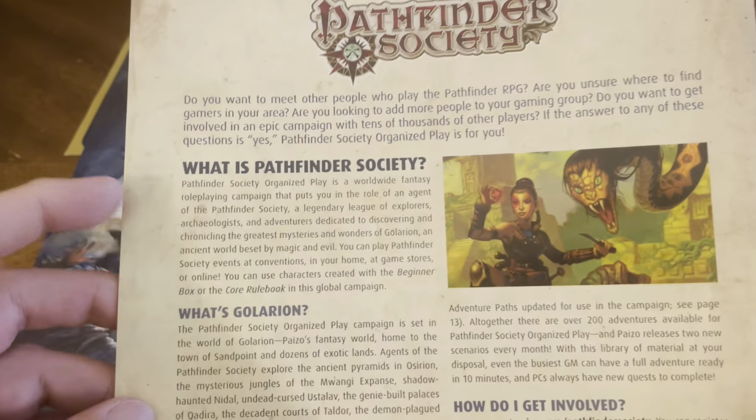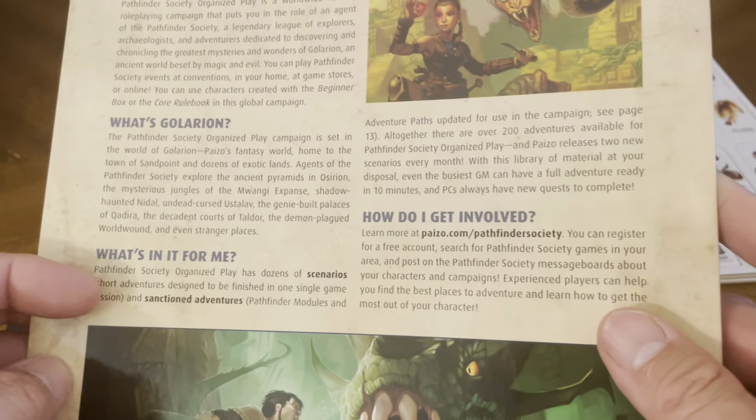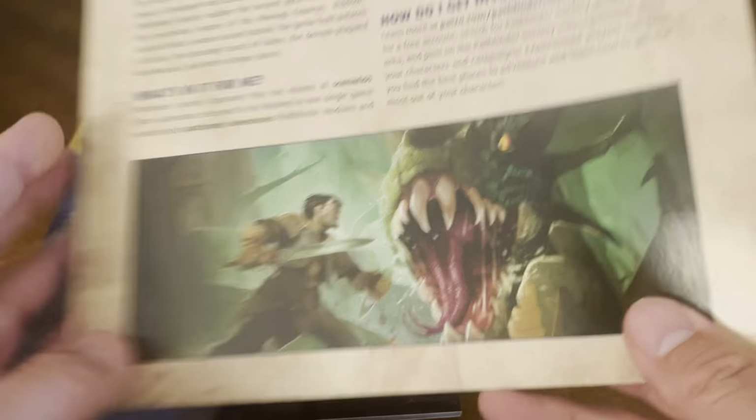And there you go in the back. What is Pathfinder Society? What is a Galadrin? What is in it for me? How do I get involved? And this is all the good stuff.